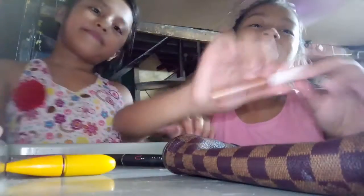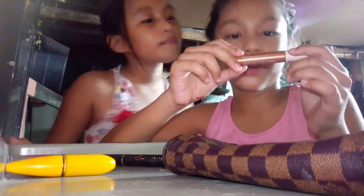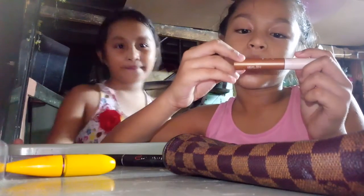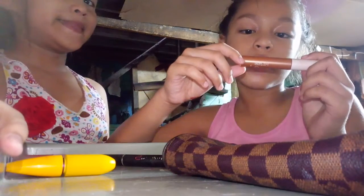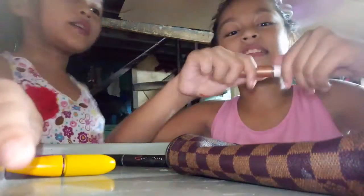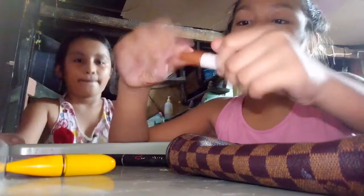Okay. Brow gel. So, it's brow gel warm brown. EB Advance. 7 ml. So, para siyang gold yung kulay niya. Pero brown talaga siya. Ever Bilena Cosmetics. So, yan siya, ito guys. Ito color. Yan. Parang orange. Pero hindi talaga siya. Brown talaga siya, guys. Yan.